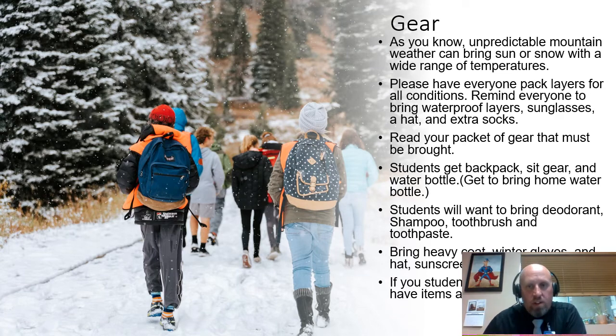It's very important that you pack for a wide range of temperatures. Even by the time we left, it was much warmer than when we got there. But everyone needs to have layers for all types of conditions: snow, mud, rain, everything.